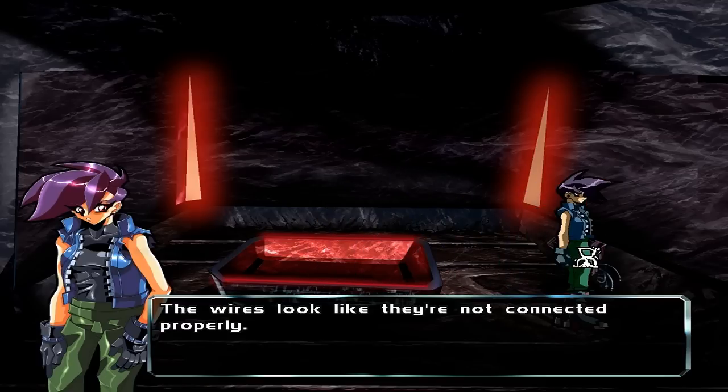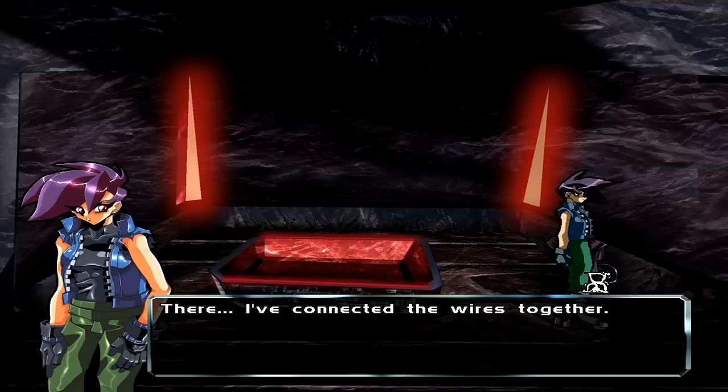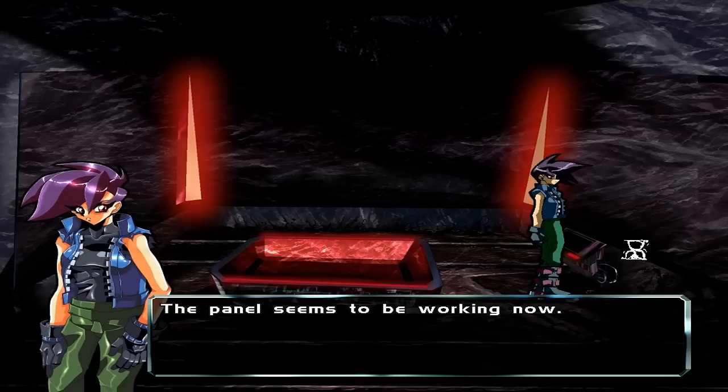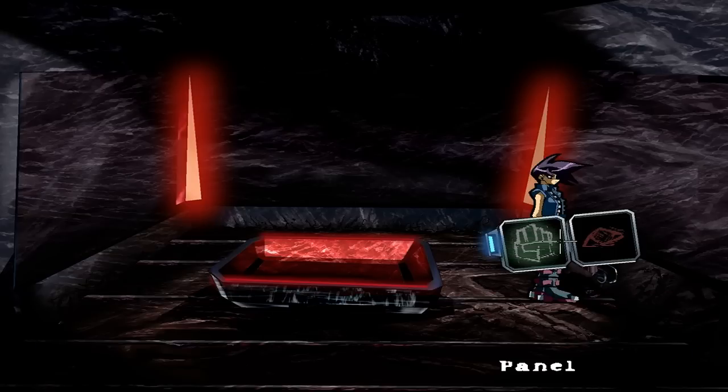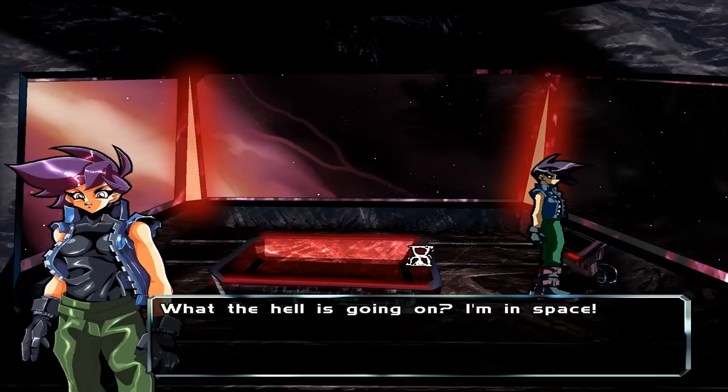The wires look like they're not connected properly. There. I've connected the wires together. The panel seems to be working now. What the hell is going on? I'm in space!